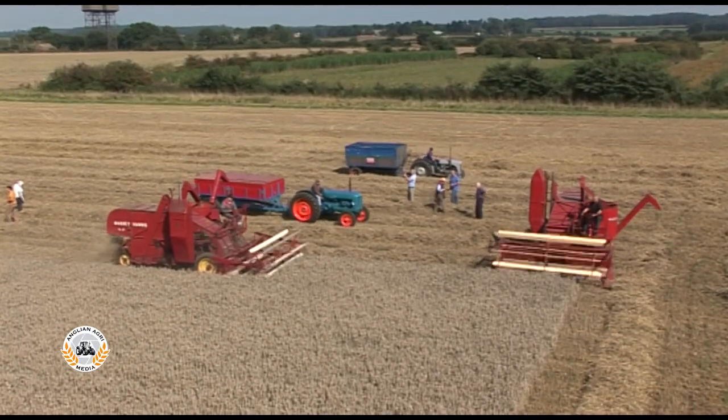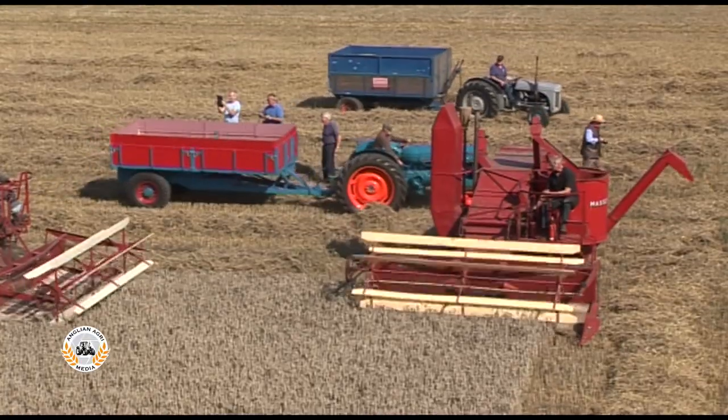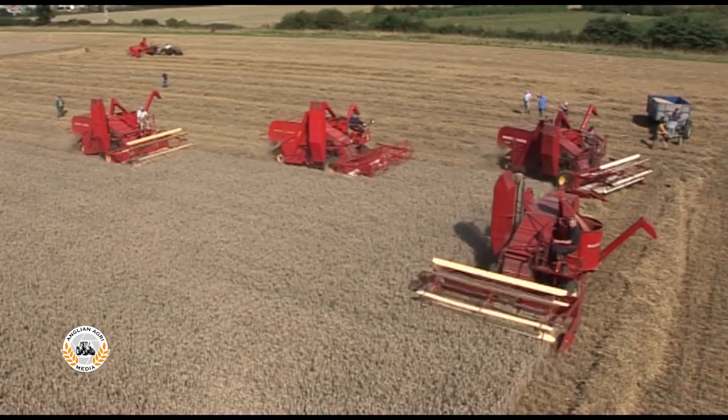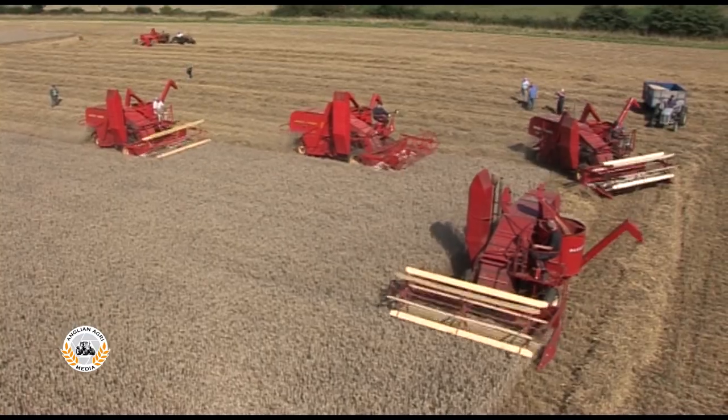The combines are cutting round and round, like they did back in the day at Wantisden. This system of working minimized time wasted not cutting, with reverse turns at the corners favored. The combines are also together for unloading, carried out on the move when possible.